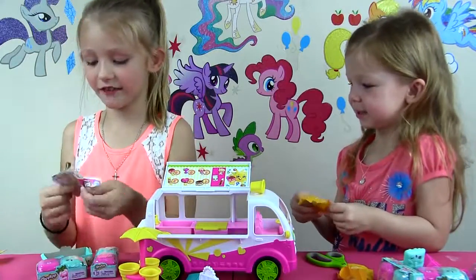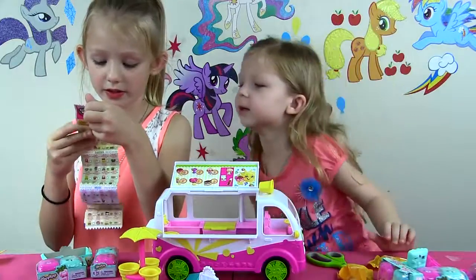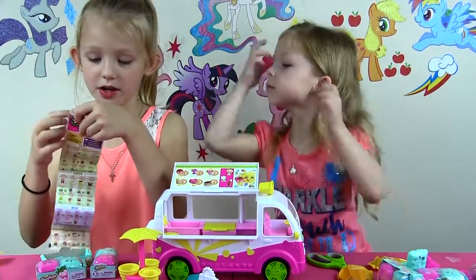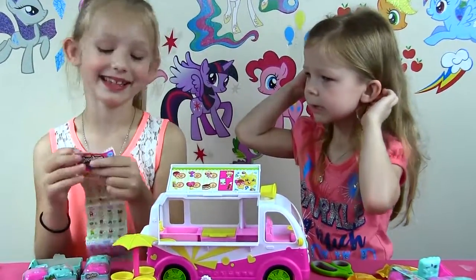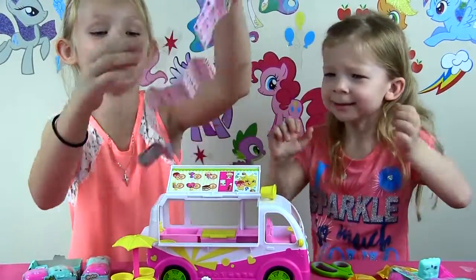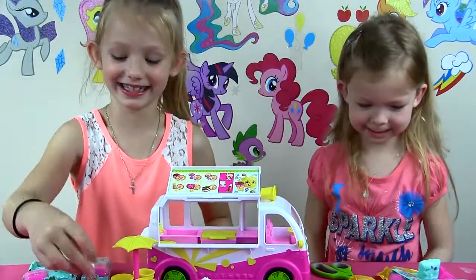Let's double check if this is from the sweet treat or the bakery. It's from the bakery. Bakery right here. Sorry, Leah. You don't get a point. It's from the bakery, not the sweet treat. See, she's up here, and this is from the bakery. So, no point there.